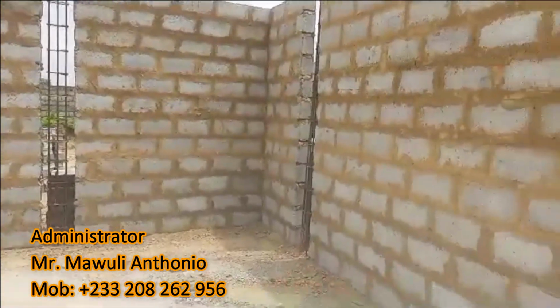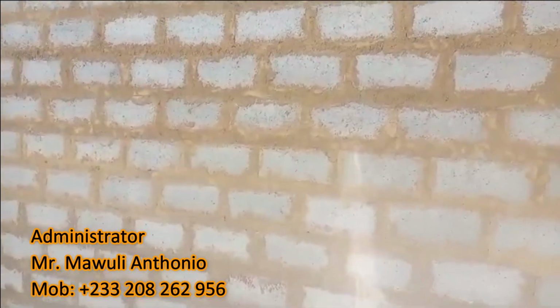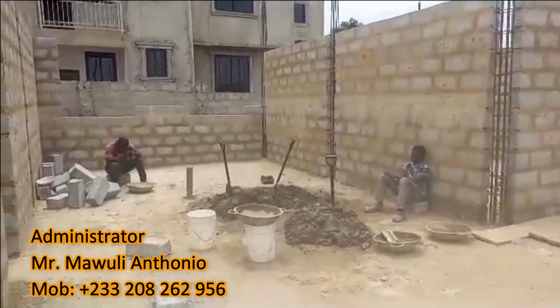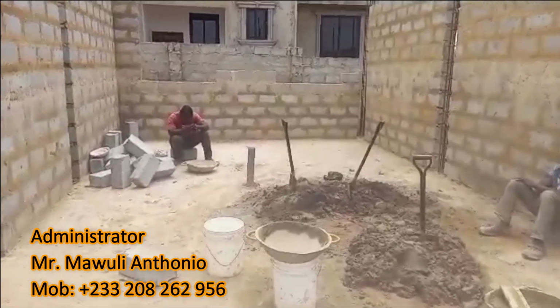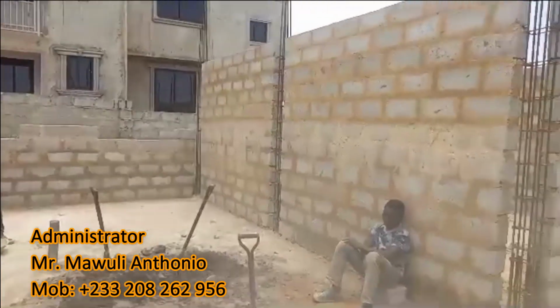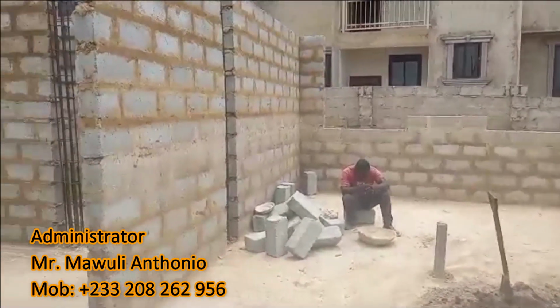That is why, for me, it's an indictment on me. I put extra effort in ensuring that the cement is more. If you are going to cast your columns with more cement, when you are going to chisel this house, you will have a lot of challenge.